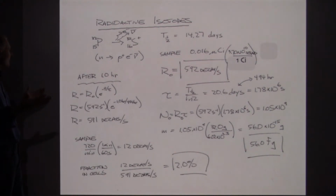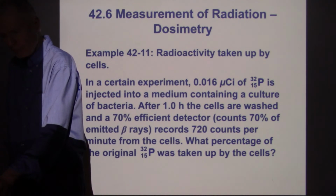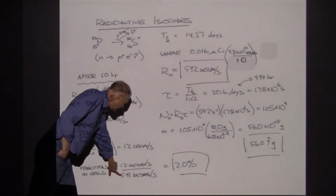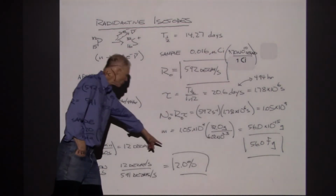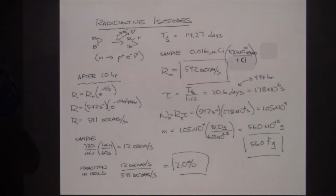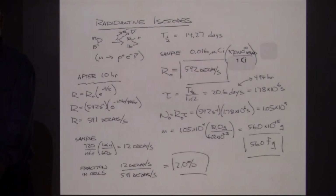Now, I don't think I ever got my 70% in there. Uh-oh, that's going to throw it off. I didn't get the 70% efficiency, so I had to scale up the actual decay rates. So this is off by 70%. So 12 decays compared with the 591, which is what we were expecting. The full sample of phosphorus would have been decaying at 591, puts us at about 2%. Now, I didn't divide through by 70%, so that needs to get divided by 0.7, and that's going to boost us to about 3%. So it should come out to be just about 3% of the phosphorus has been taken up by the bacteria, is my prediction. Okay. Questions on that?